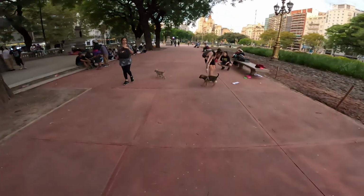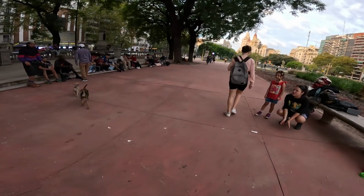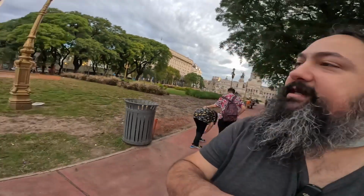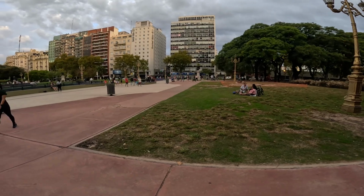All these plazas here are so fun. Like, look at these puppies. Hi, guys. There's always a lot of people, and so you come out for a walk, and there's always going to be something happening, and it's fun. Like, these guys are rehearsing something, doing some kind of dance over there. It's a very festive environment.